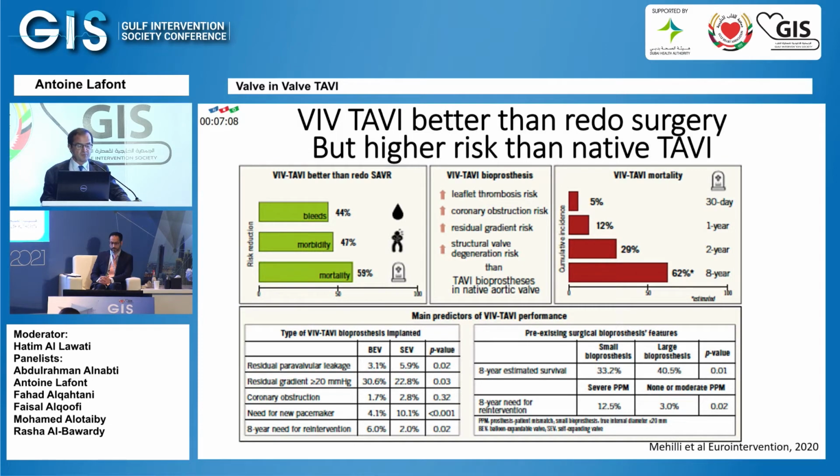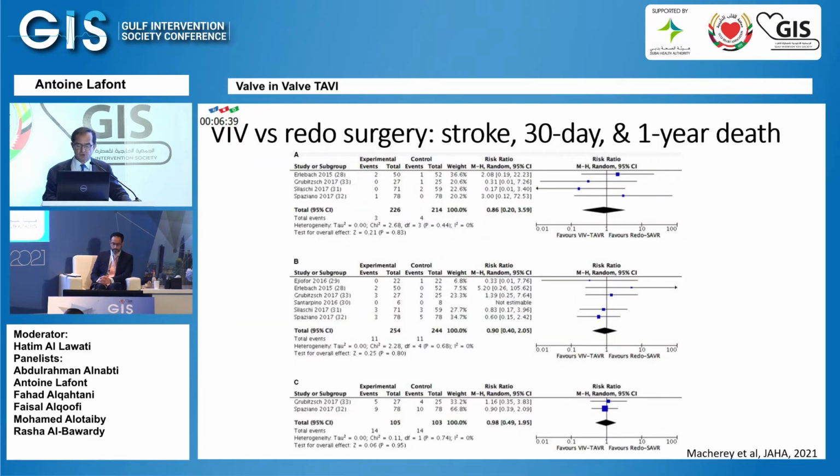If we compare the type of valve-in-valve bioprosthesis implanted, it seems that the self-expanding is better in terms of residual gradient, and there is a decrease in terms of 8-year need for reintervention. Small bioprosthesis will be related to worse 8-year estimated survival. And these more recent meta-analyses show that at 1 year the death is in fact equivalent between surgery and valve-in-valve TAVR.